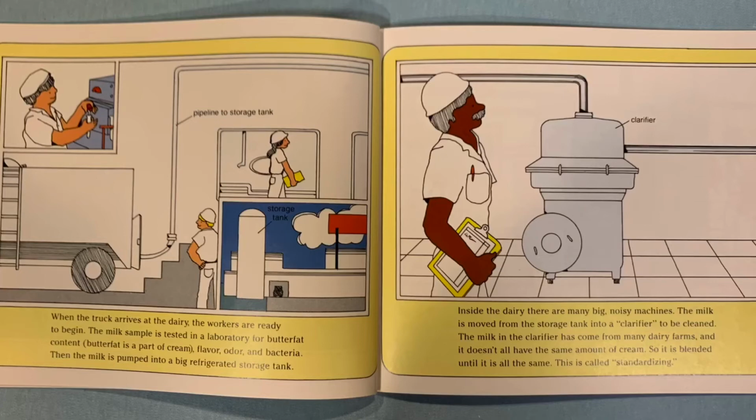The milk is moved from the storage tank into a clarifier to be cleaned. The milk in the clarifier has come from many dairy farms, and it doesn't all have the same amount of cream. So it is blended until it is all the same. This is called standardizing.